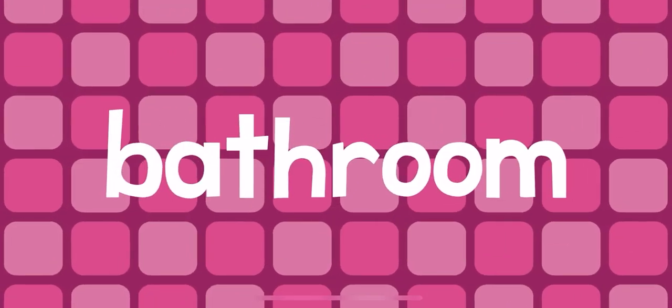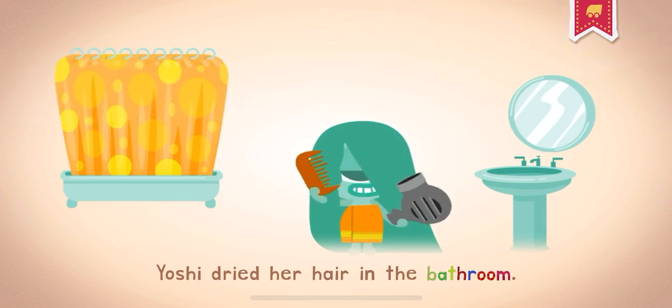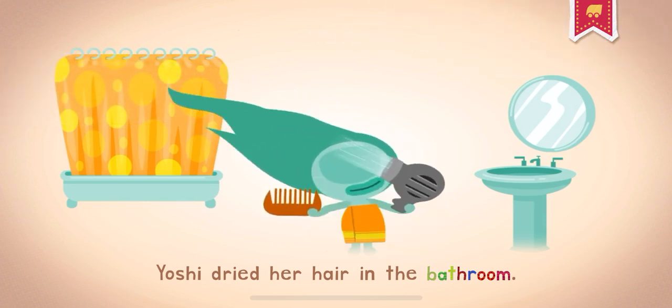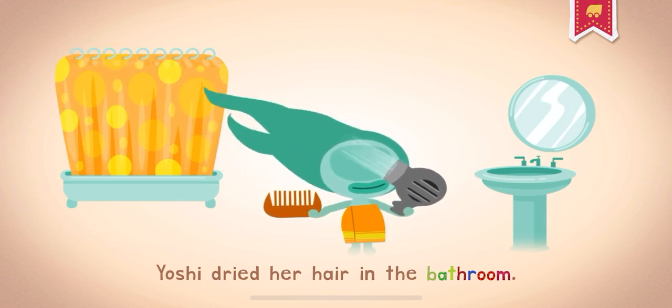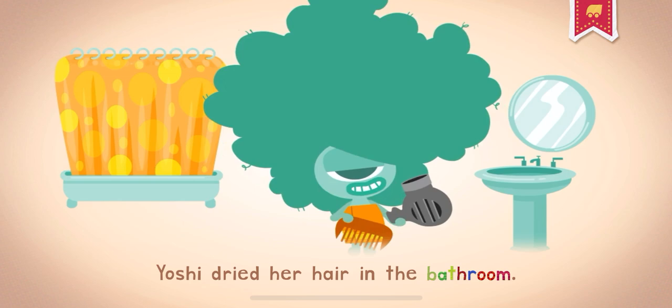Bathroom. A bathroom is the room in your house with a toilet, sink, and bathtub. Yoshi dried her hair in the bathroom.